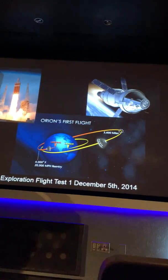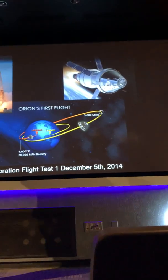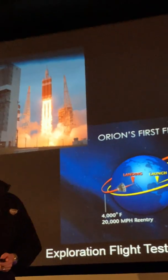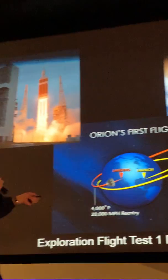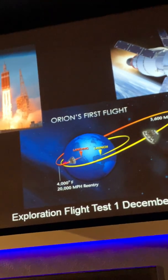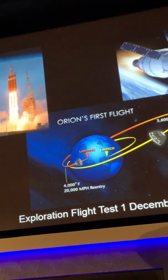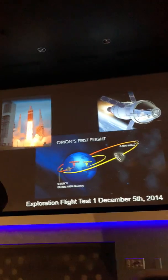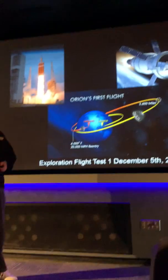Now, a crucial component of the Artemis program is our new deep space vehicle called Orion. Orion flew her first unmanned test flight back in 2014, and on that flight, the spacecraft achieved an orbital altitude of 3,600 miles, and then was sent roaring back through the atmosphere at speeds in excess of 20,000 miles per hour. Same speed we'll see coming back home from the moon and from Mars.